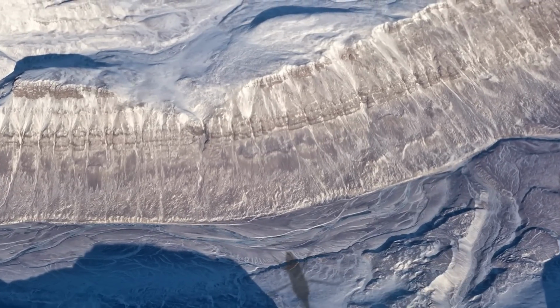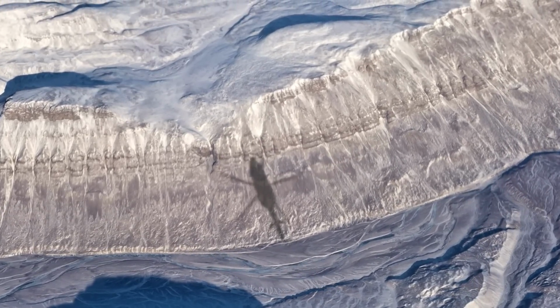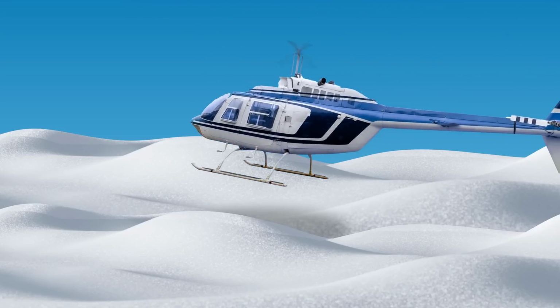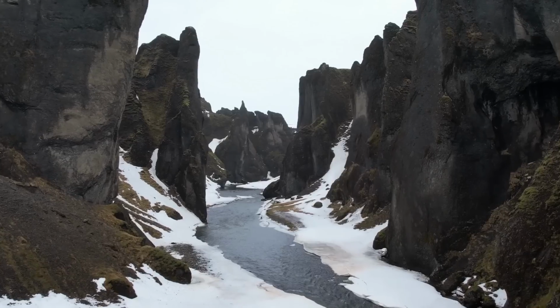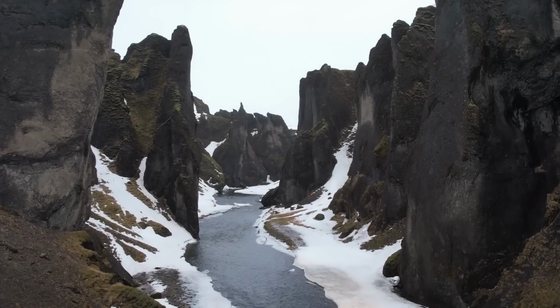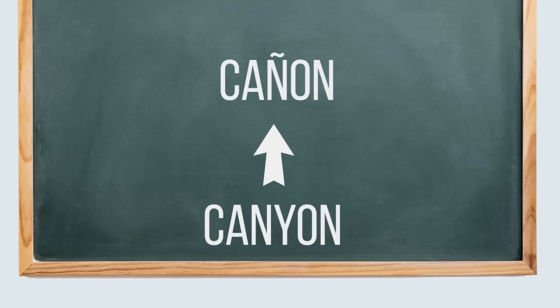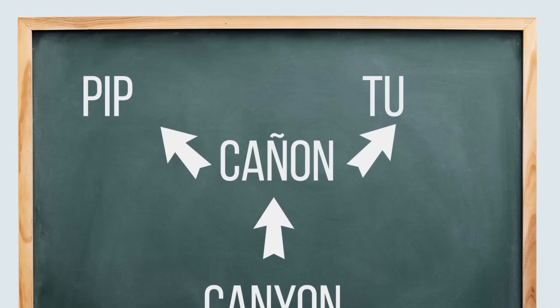The first stop on your tour is Greenland's Grand Canyon. You land not far from it, somewhere in the northern part of the island. You may know that canyons are deep, narrow valleys with steep sides, but I bet you didn't know that the word canyon actually comes from the Spanish word cañón, which means tube or pipe.